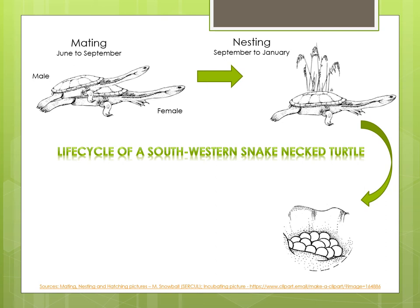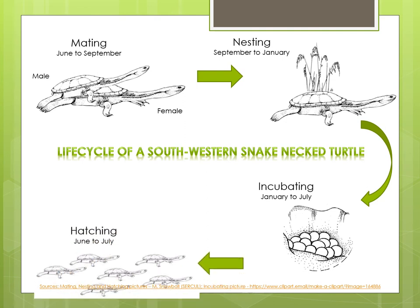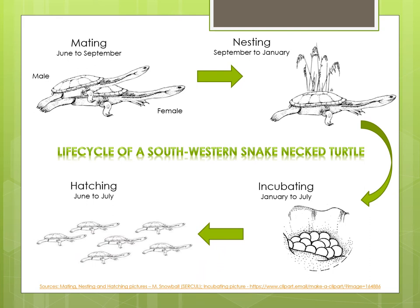She can do this up to 3 times during the 2 distinct nesting seasons, the first of which occurs in spring between September to November, and the other during summer from December to January. The eggs will remain in the sand incubating for about 220 days, after which the turtles will hatch out of their eggs and walk back to the wetland.